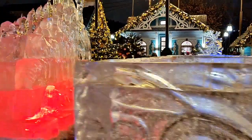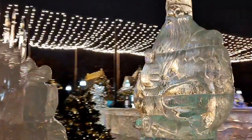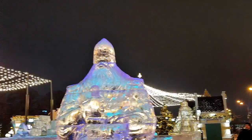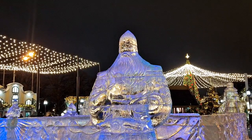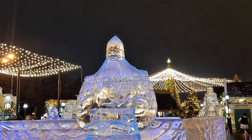Her girlfriend is made of ice. Oh, John. Here's another bogatyr, also kind of like a medieval soldier. And as I said, last year there were many references to Russian folklore. This year it will be more about activities.